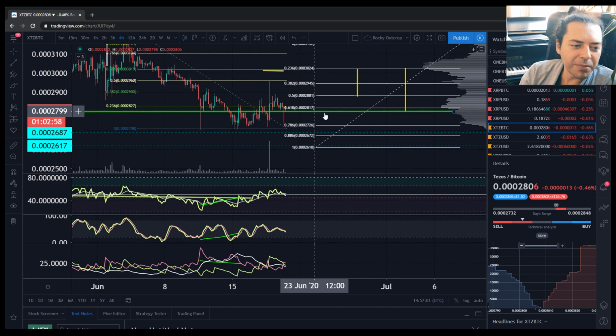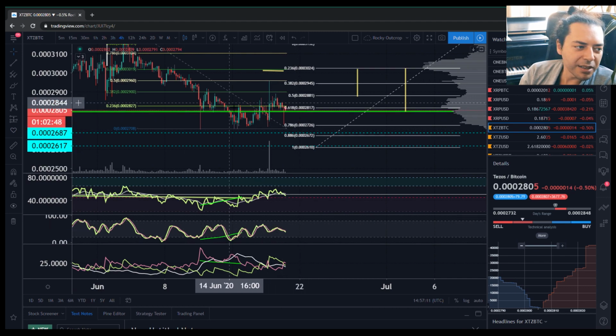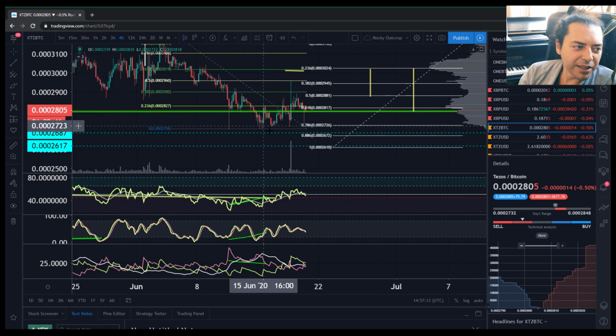Bearing in mind that we need to remain above 2,806 satoshis here, so it doesn't leave us a lot of breathing room. Moving back down below this and closing below it again would cause various little bits of concern, such as the stochastics being a bit bearish.